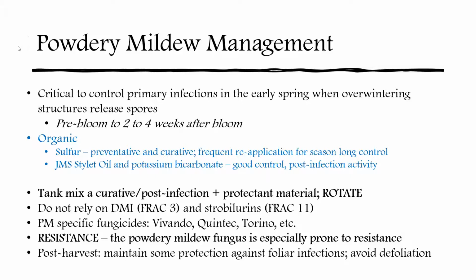In terms of management, as I mentioned, the critical period to control powdery mildew is actually going to be in early spring when those ovary structures start to release spores. So for us, that's going to be pre-bloom to 2 to 4 weeks after bloom. I know we are way past this, but I just really want to emphasize that, even though you're still able to see visually now the results of infections that happened weeks, months ago.